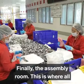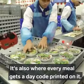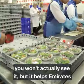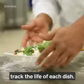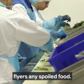Finally, the assembly room. This is where all the pieces converge onto one tray. It's also where every meal gets a day code printed on it. It's in UV ink, so as a passenger you won't actually see it, but it helps Emirates track the life of each dish. That way, they're sure they're not serving flyers any spoiled food.